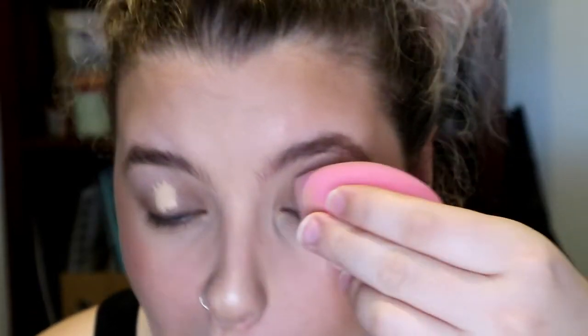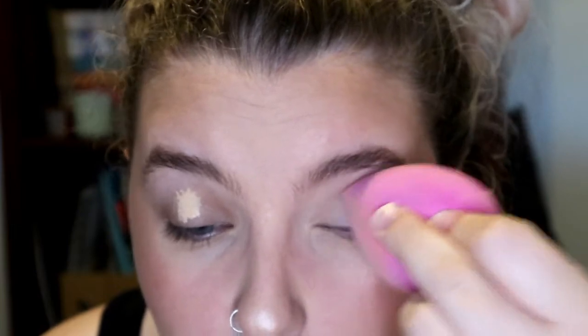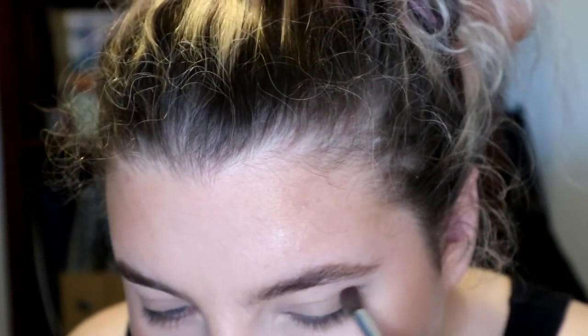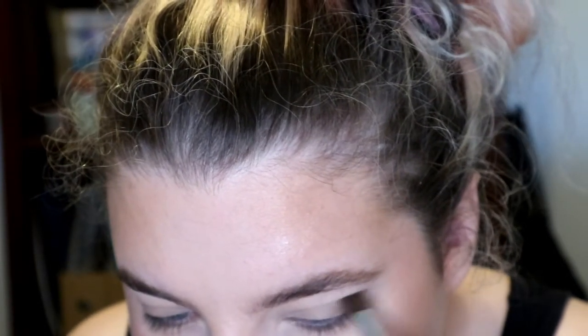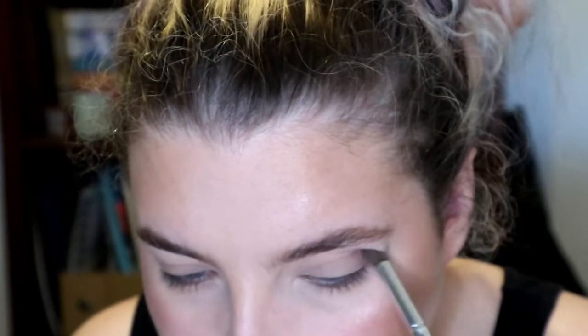So I may or may not have just gotten angry at how big I did my makeup and taken it off. So I'm gonna have to do it again. Sorry. Just because my eyebrows are so close to my eyes, I just left myself no room. Let's try again. I'm gonna run the colour this time in my crease.